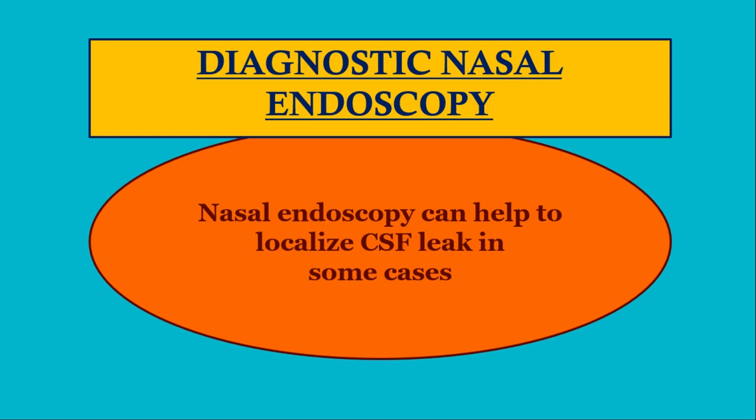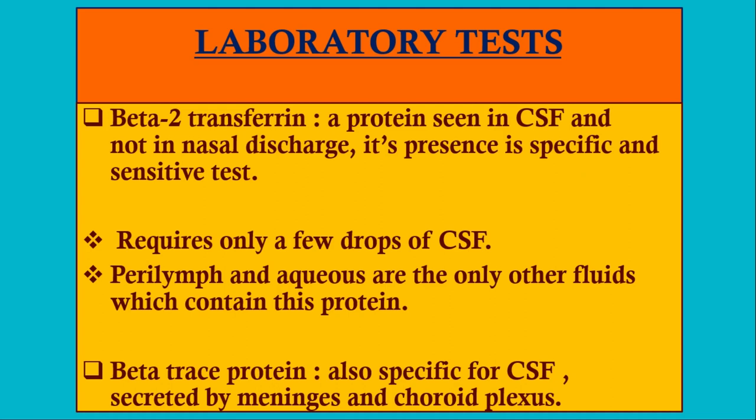Now we do a diagnostic nasal endoscopy, which shows the site of leakage of CSF in a lot of cases. Whereas for laboratory tests for CSF, beta-2 transferrin, a protein seen in CSF and not in nasal discharge, its presence is a specific and sensitive test. It requires only a few drops of CSF. Perilymph and aqueous humor are the only other fluids which contain this protein. Beta trace protein is also specific for CSF; it's secreted by meninges and choroid plexus.